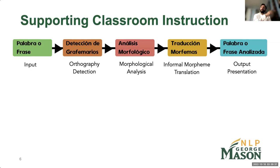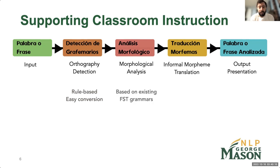So if you think of this pipeline that we are trying to build, given the input, the orthography detection, we realized that we could do this fairly easily with simple rules, and basically write a bunch of regular expressions to convert one into the other without any loss of information or any problems. So we did that. There was no need, for example, to train a machine learning model when we could write a simple Python function that did the work that we wanted to do. So this is easy to handle. It was some engineering work, but it's done.